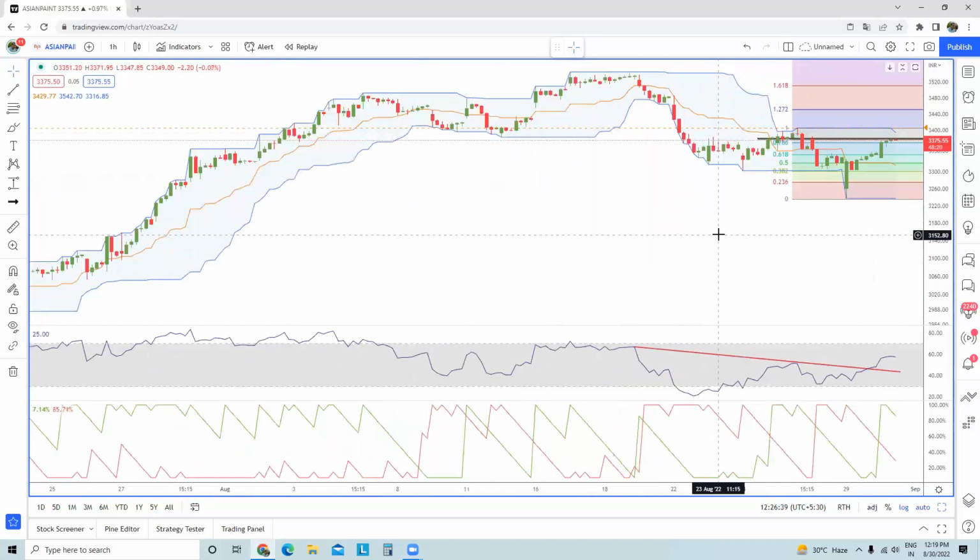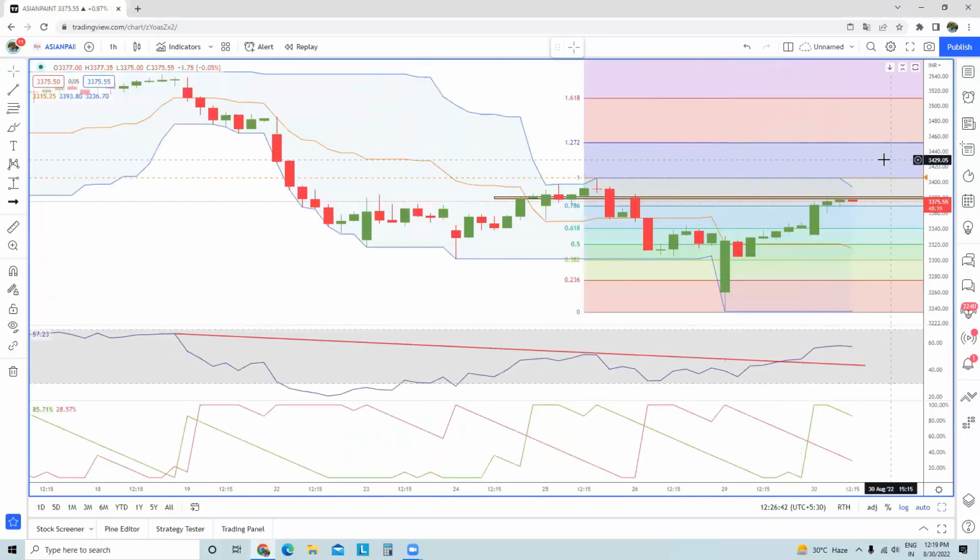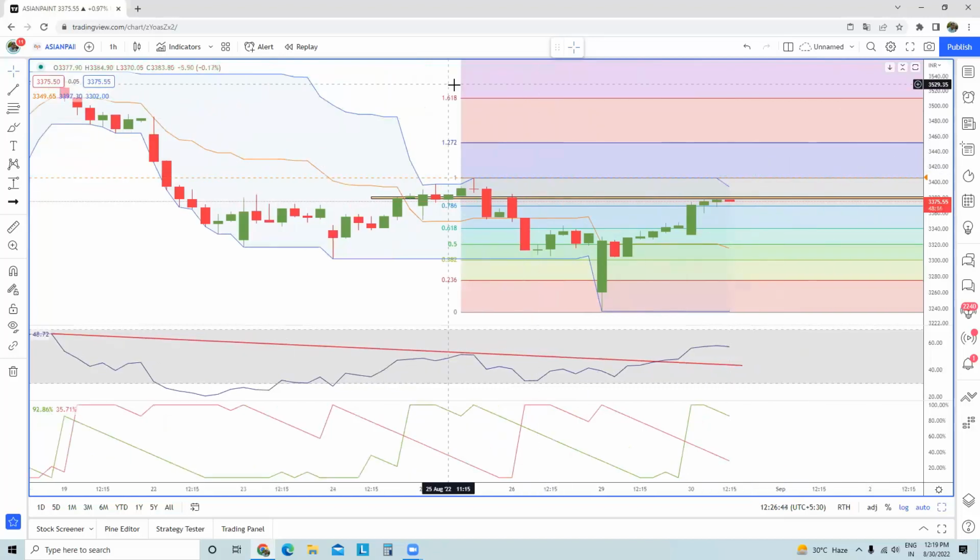So this is basically a swing trade. This is not a positional trade. This is a swing trade. And if we do have a close like this, a big green candle sort of close, I think the probable stop for this sort of positive view on the stock could be close to 100 points. Anything more than 100 points could be a slightly larger stop loss.